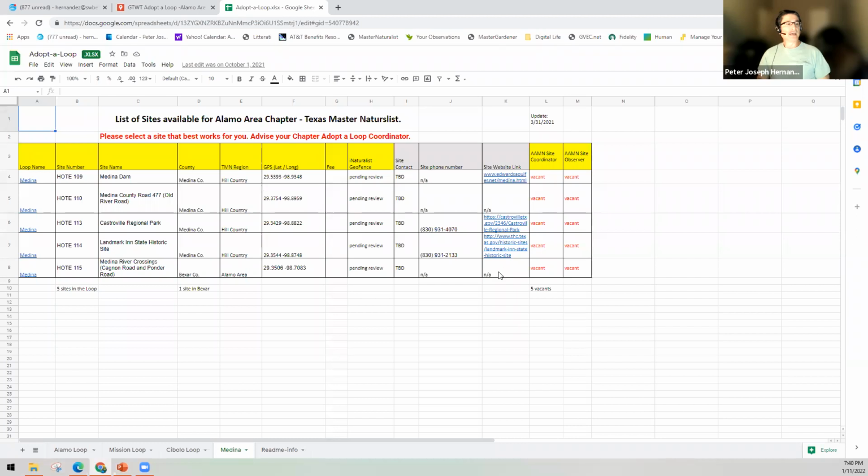Okay, great. And Josh, there's a couple of them in here. Medina is, I believe, no longer part of the Hill Country, and it's kind of open, so I need to just update you. The Medina area is really open. I do know that at Castroville Regional Park, we have a Master Naturalist in the Alamo area, but I forget who it is. If she's on here, she could raise her hand. I haven't reached out to her, but I know she'd be a great coordinator there, if anybody else wants to.